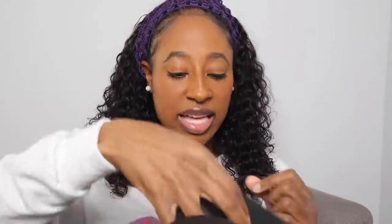So the first thing inside my Marc Jacobs bag is my sunglasses. This is a Kay Australia case, but I don't have my Kay Australia sunglasses in here. It was just a random case that I had laying around. In there I have my sunglasses from Amazon, which I really like. These are the perfect sunglasses. They're inexpensive, they're great, and if you lose them, it's not like you're losing Ray-Bans.